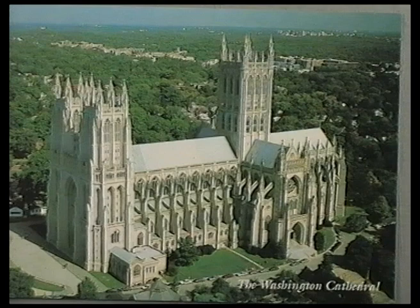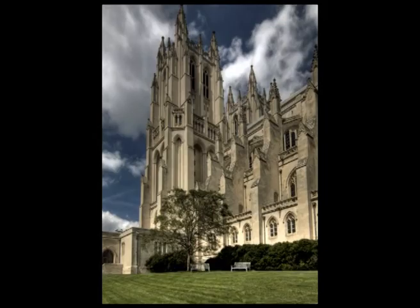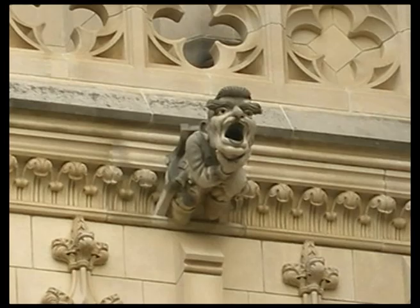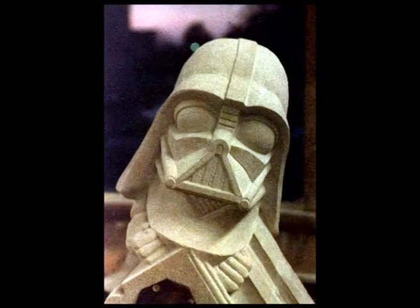Washington National Cathedral, started in 1907, has an astounding 112 gargoyles, each with a story behind it. They include a hippie, a crooked politician, a dentist, a robot, and even Darth Vader.